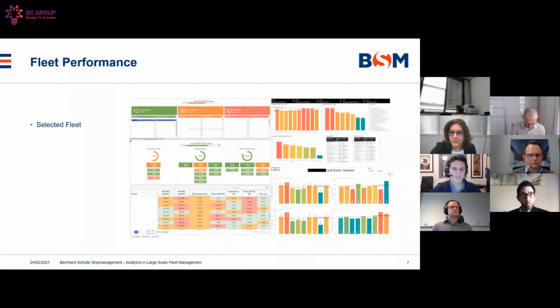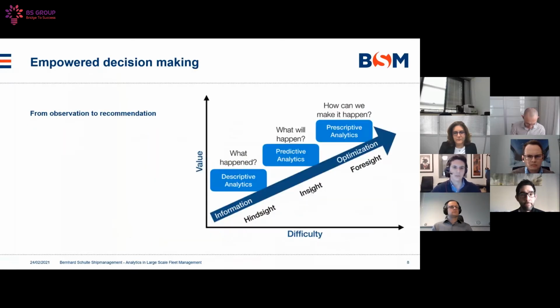So apart from being able to monitor selected fleet, we are also able to monitor sister ships, and then again, the performance of the entire fleet, which we nowadays are starting to link with personnel performance as well. So all of this, of course, because we don't want to just drop information on people, that is not what we're trying to achieve. We are trying to empower decision making.